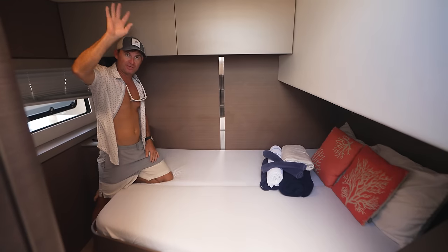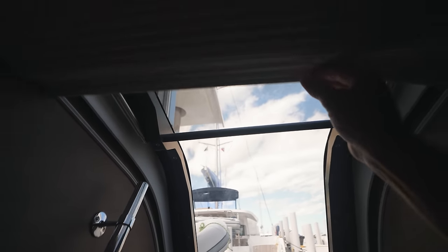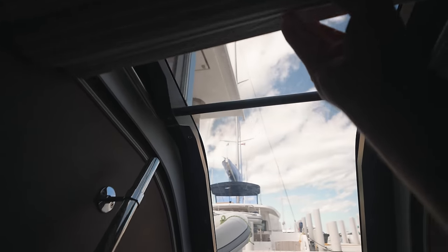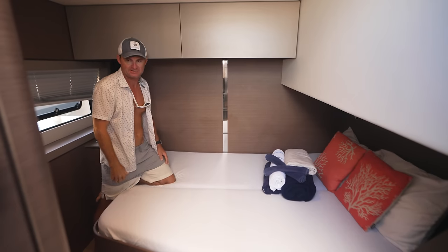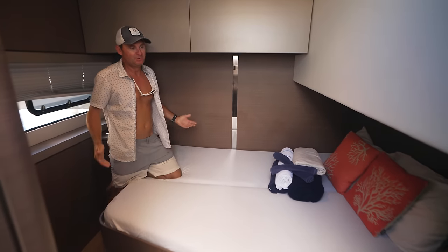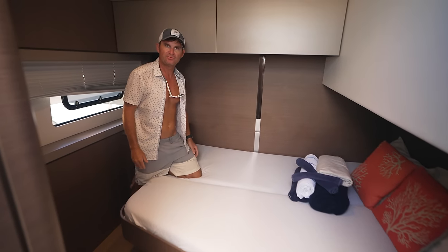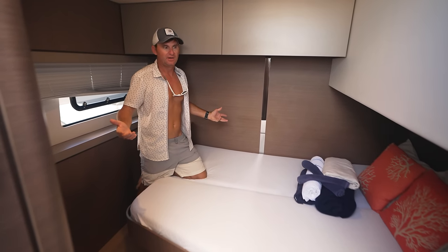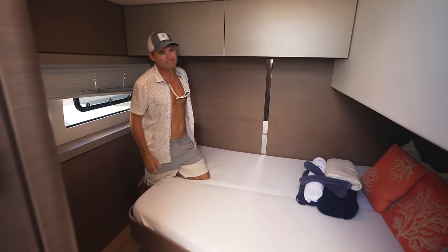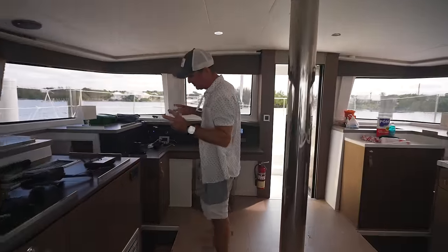So that door does close down outside, and it has a shade that will come down to give you a little privacy so nobody from the outside can look down in your cabin as they're walking by. And you have your little port lights over here for seeing the water. But just for a nice little VIP cabin, I probably wouldn't want to live in this one full time, but for chartering, great.